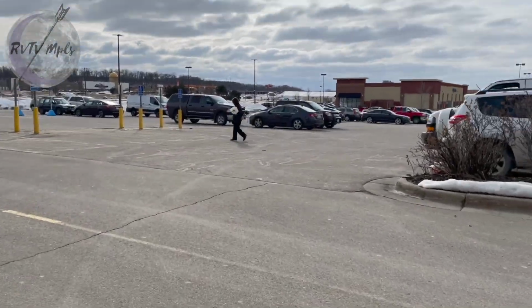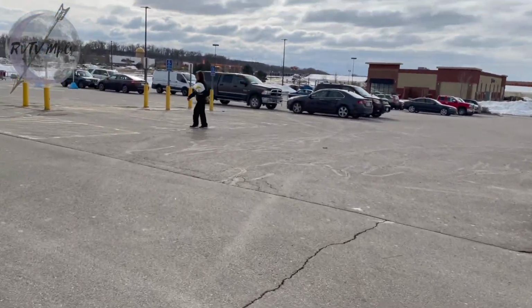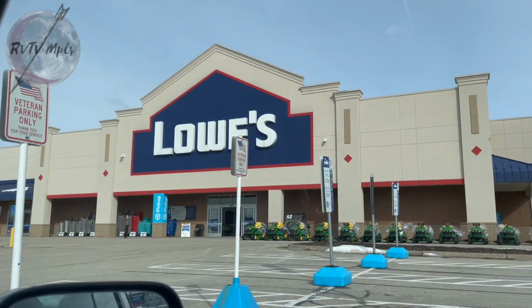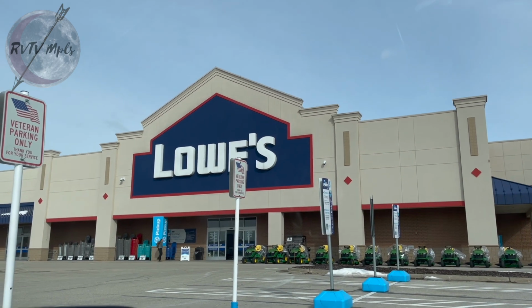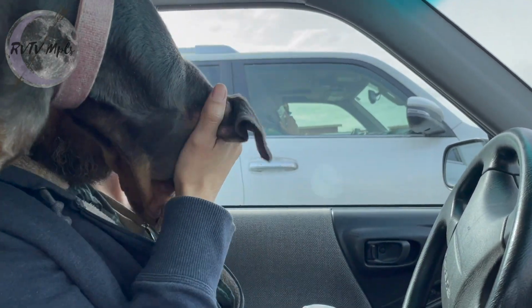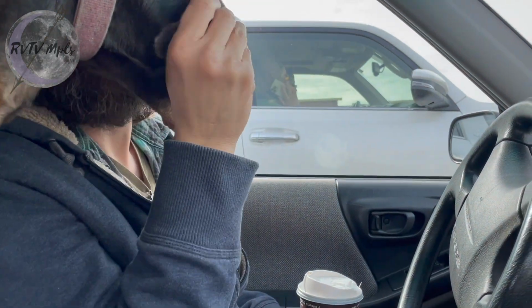The scent still has the ring around it, but not as dark. Maybe you can still see it through the camera. All right, bye, Lowe's. We're gonna go see if our new faucet fits. But dog to wear a mustache. Dog to play with. Oh yeah, that's important. We'll get back.